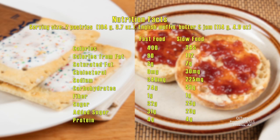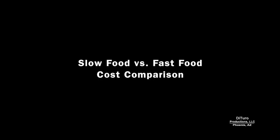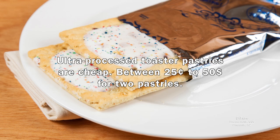This version, with English muffin and butter, still provides slightly more food for less calories. Butter adds a little more saturated fat, carbohydrates are less, and protein is about the same. How do these slow food alternatives compare in cost? The ultra-processed toaster pastries are cheap, between 25 to 50 cents for 2 pastries.